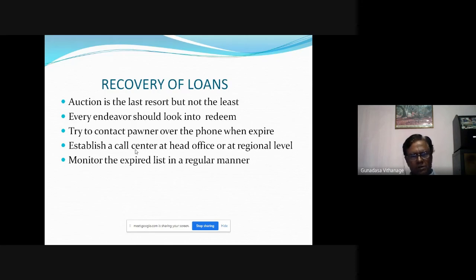Educate every person to redeem the article. It is better for you than auctioning it. If items remain after the redemption by the customers, there can be a certain number of items. What to do next? Usually, the official requirement is to send a letter 14 days before the auction.